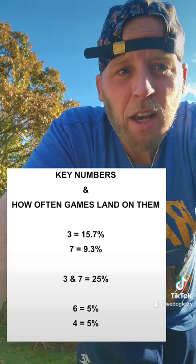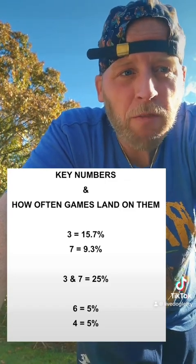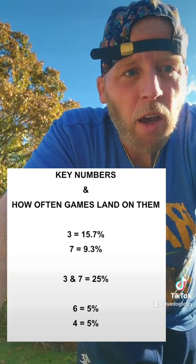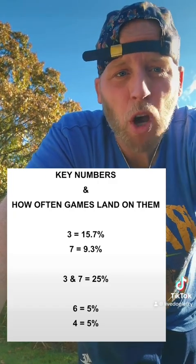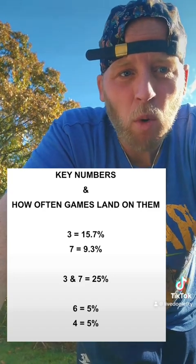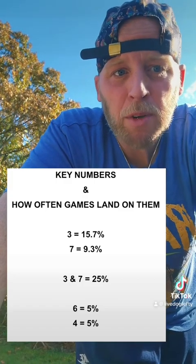First, we need to understand the key numbers in the NFL. These are the most common margins of victory. The most common margin of victory in the NFL by far is 3, which accounts for 15.7% of all final outcomes. 7 points is the second most common margin of victory, accounting for 9.3% of all final scores. Together, NFL games are decided by 3 and 7 about 25% of the time.